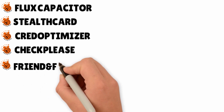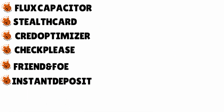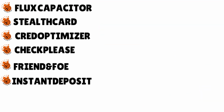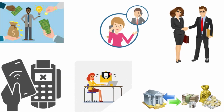You have the friend and foe, so transactions with merchants you love and trust get approved even faster, and when things go wrong, your lights stay on even when your card is off. You have the instant deposit feature. I think that I just spoke about this before. So you deposit and access your funds instantly, and you never pay a fee or a surcharge to do so. And you have high security, and this is logical with a fintech's credit card, if you will. They have a high security mode, so you eliminate fraud by creating tiny self-expiring authorization windows on your physical card or stealth card.